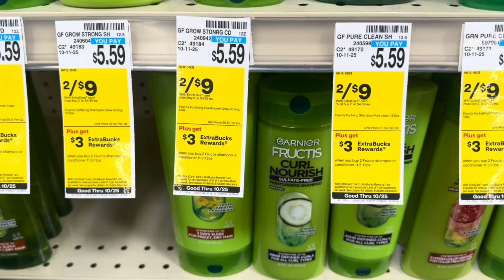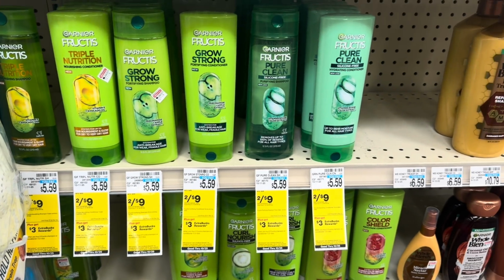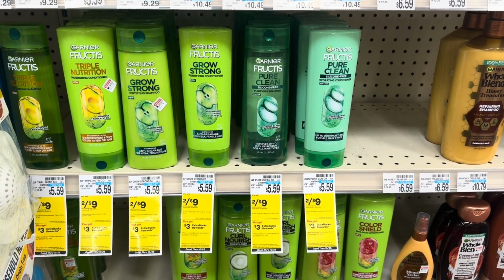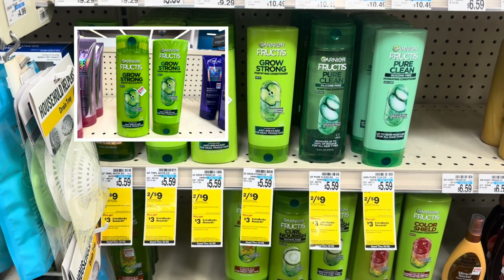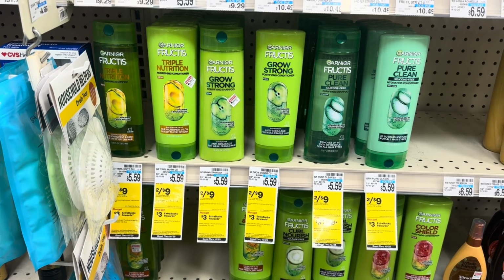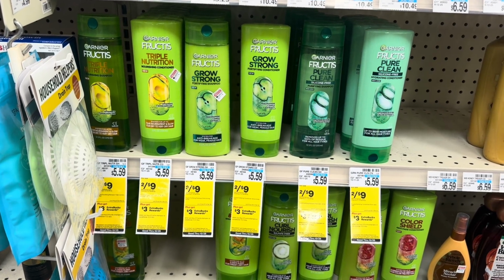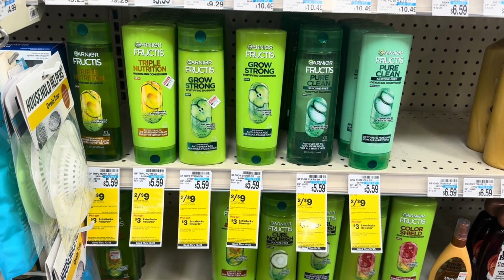My next hair care deal is on Garnier Fructis. They are on sale for 2 for $9, and when you buy 2, you get $3 back. Pick up 2. Check your app. We have a $3 off 2 coupon that you can use, and that will drop it down to $6 and you get $3 back, making them $3, or $1.50 each. It's a better deal this week because last week we did not have the $3 off 2 coupon.